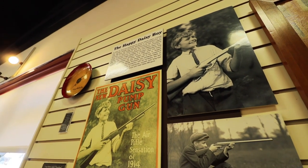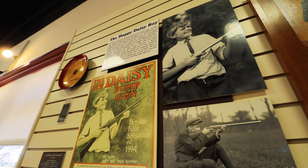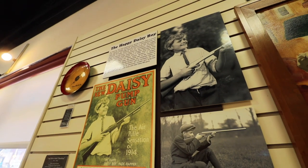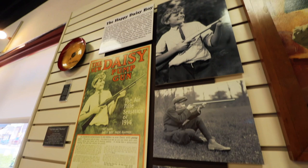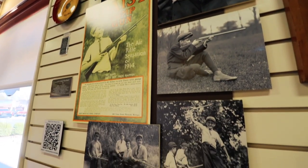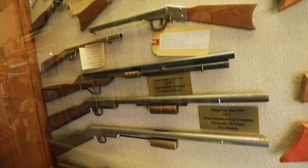As early as 1913 and continuing for almost 20 years, a young man named George Rockwell appeared in the advertisements for the Daisy BB guns. And here you can find some of those photos.